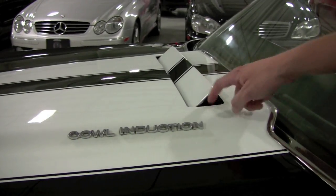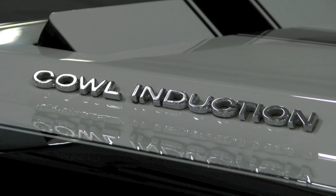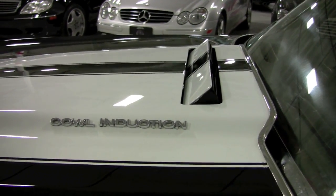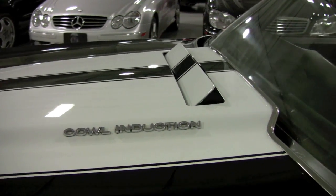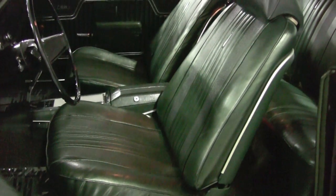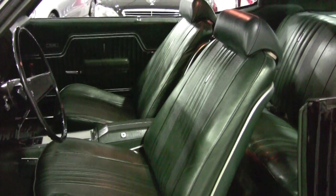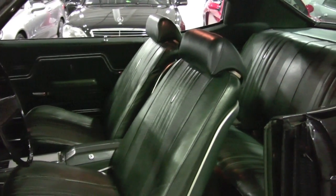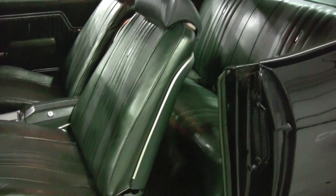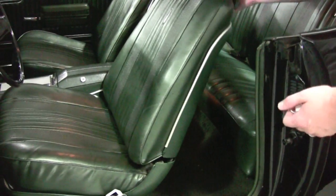This does have the factory cowl induction hood, and I just want to stress also it's perfectly working. Fires up fine, drops down, but when you hit it mid to full throttle, it'll pop right back up for the extra air intake. The interior of this car is still 100% original. It's probably the only part that really wasn't detailed for the restoration. So to make this car 100%, the interior would have to be done. But everything is still decent quality.